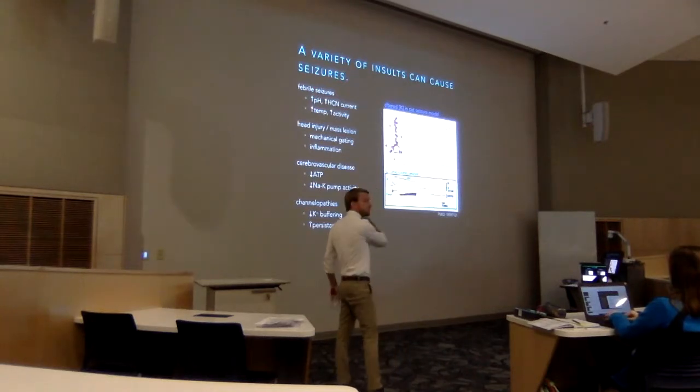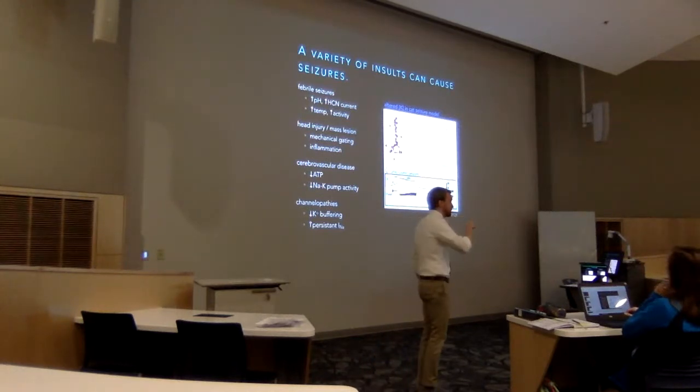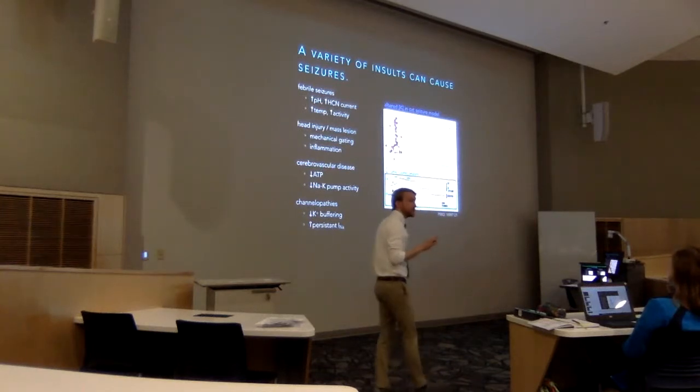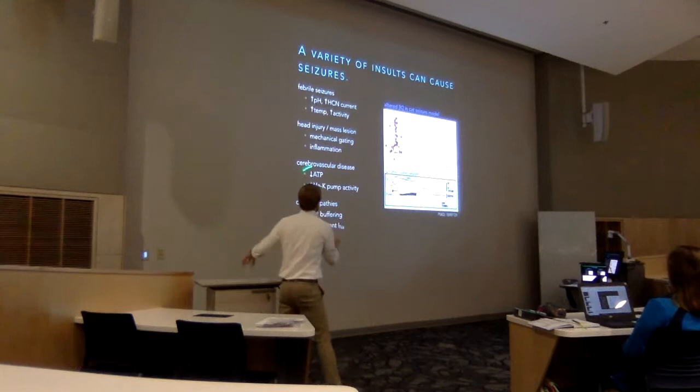Cerebrovascular disease can contribute as well. If we deprive our neurons of glucose, ATP levels drop. When ATP levels drop, the sodium potassium pump doesn't work. Same stuff. Nothing new here. This wouldn't be epilepsy, though.